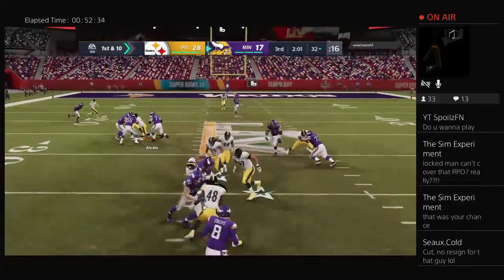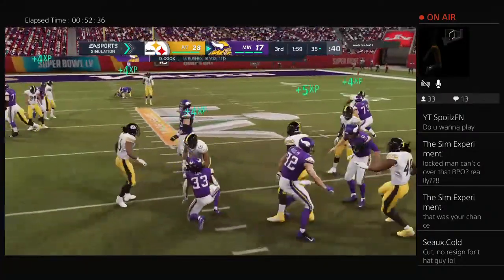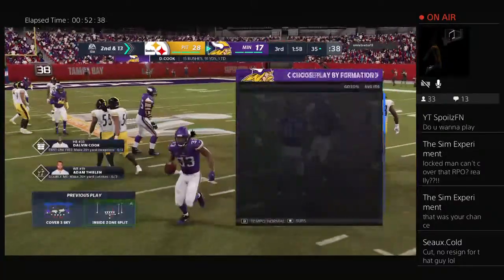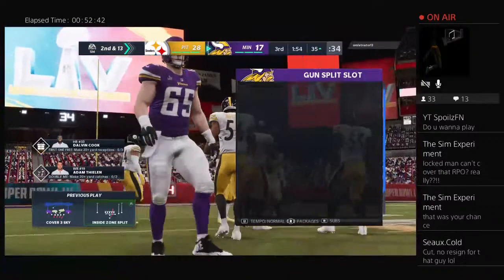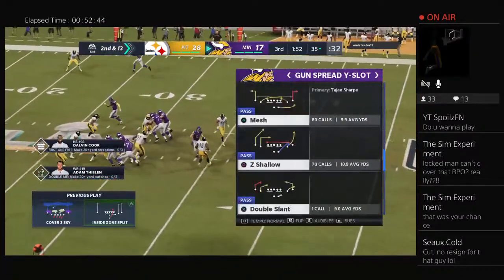Now a run with Cook. And that play is blown up, losing yardage back at the 35. That didn't work. A loss of a full 3 yards, and now it's 2nd down.